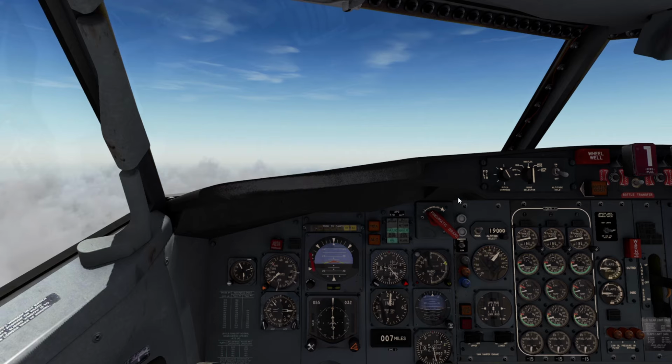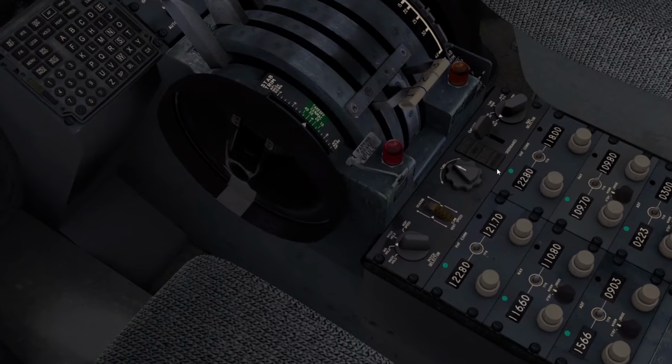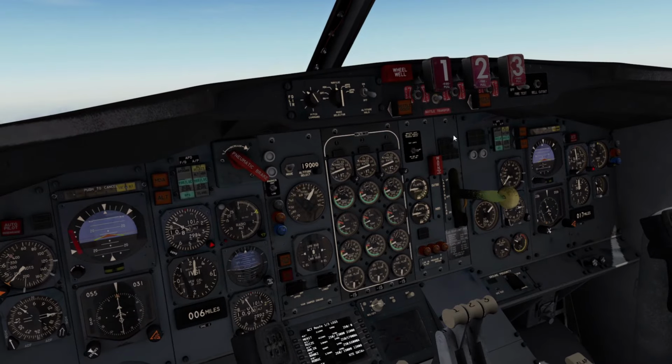One thing that I realized I forgot to mention, and this is a good time to mention as we're crossing through 10,000 feet, is we need to make sure we're in alt select mode. If we don't arm alt select mode, we're not actually going to stop climbing at 19,000 feet. So we did cross 10,000 feet.